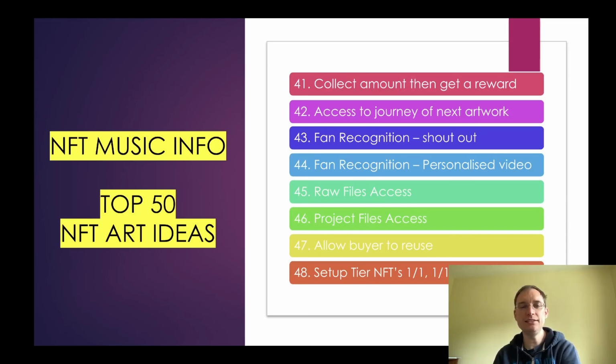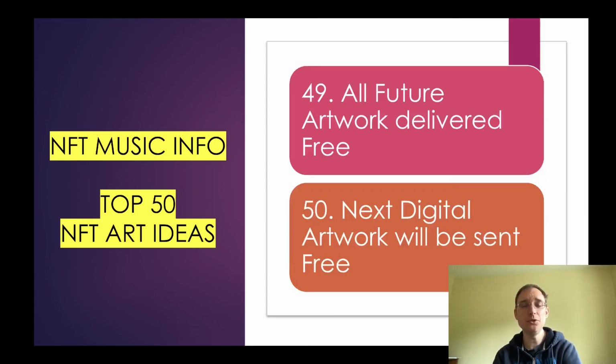Number 48 is to consider what tier you want to set up. So maybe you'll have the most high quality artwork possible that you can get digitally as a 1 of 1, and maybe that includes a hard copy as well. And maybe the 1 of 10 NFTs could have a lower quality of that. 2 more. Number 49 is to consider all future artworks delivered for free. You'd need to consider what price you'd want to do for that. And number 50 is to consider a similar thing, but the next digital artwork that you'll be doing will be sent to the NFT buyer for free.